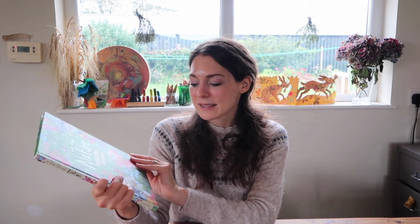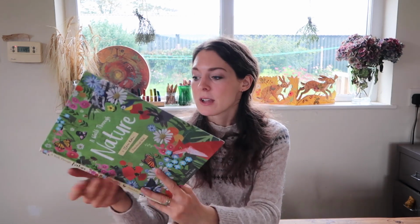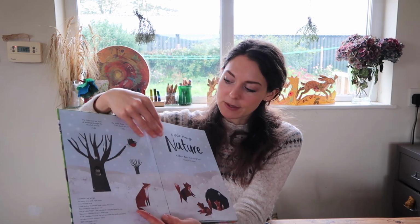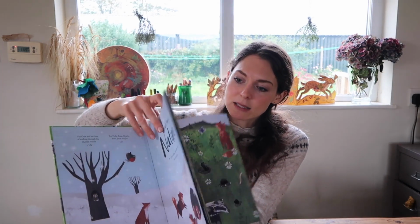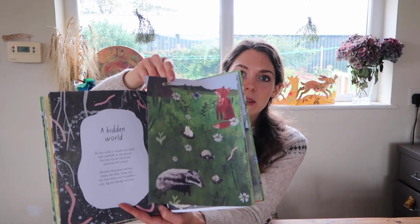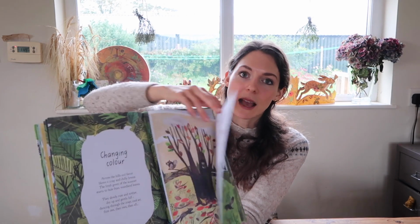Absolutely amazing. Okay, so moving on to a couple of books by Clover Robin, who again has some beautiful work. She's an artist that specialises in collage, and this one is all about nature through the seasons. It contains things like a hidden world, and then there's this beautiful fold out, and then some interesting details.